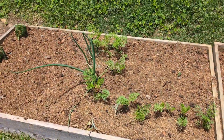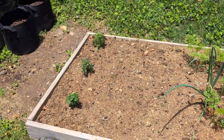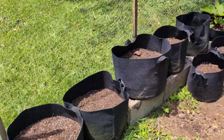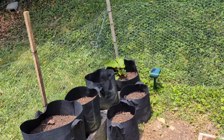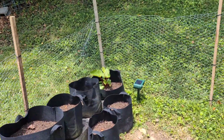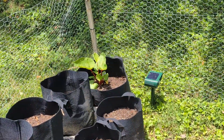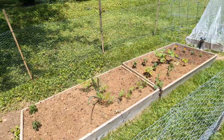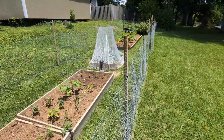At the top right there, I've planted some, oh goodness, oregano seeds. And then I also planted some flower seeds in the grow bags. That's rhubarb there in the corner, but I got flower seeds in the grow bags. And then all the way to the end are some marigolds and then some chive seeds.